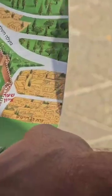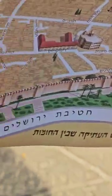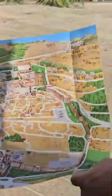So every place you'll see in Jerusalem is basically built layers on top of layers. Everyone comes, destroys the city, covers it up and builds his own part above it. Yeah. And as we go in, we'll see all these layers.